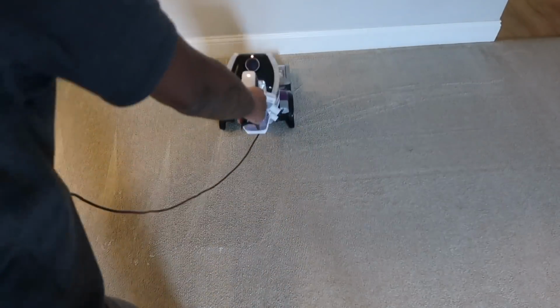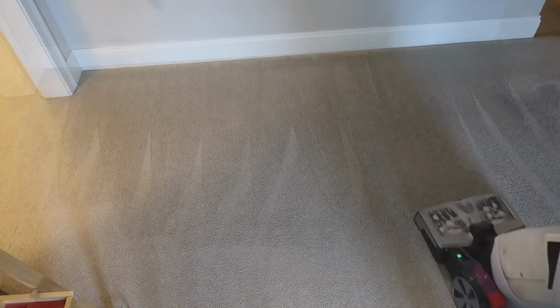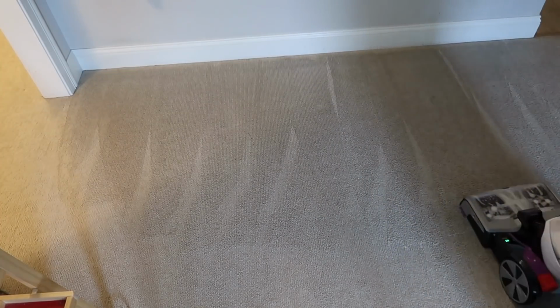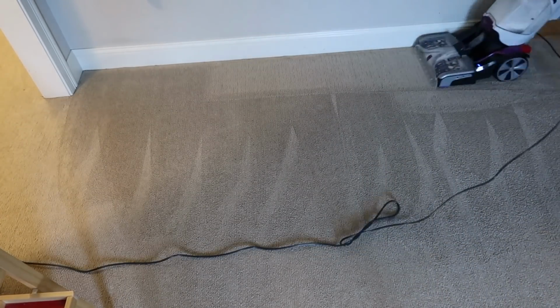Now, I want to tell y'all, you do want to make sure your rug is vacuumed. You want to get all the little tiny grits and grime out of the floor before you start shampooing, because this is a shampooer, not a vacuum. You don't want to get this thing clogged and all messed up and it can't perform at its high capabilities.